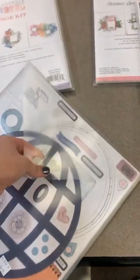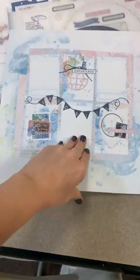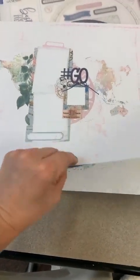Then we've got it for Everywhere. Friends, Everywhere, the 12 by 12s are gone. I cannot get the Everywhere 12 by 12 papers anymore. Collection kits are all sold out, which is a total bummer. Here are some of those finished pages, though, from the kit.